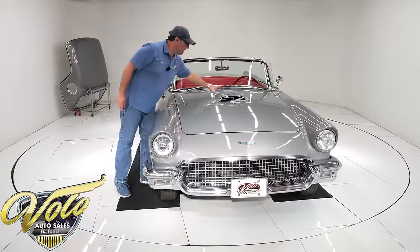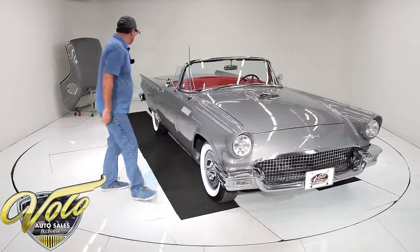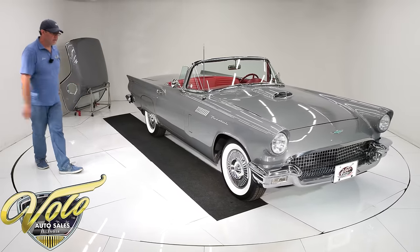Actual Ram Air scoop. These are fun little sports cars, even back in the day. So now let's open it up. I got a lot more to show you.